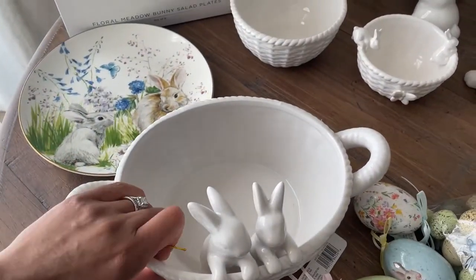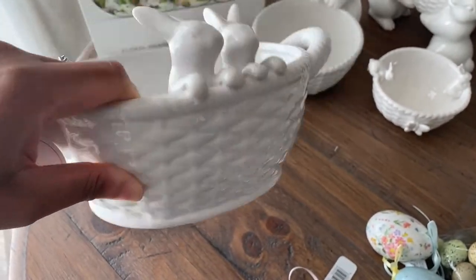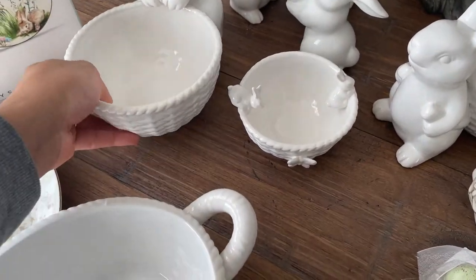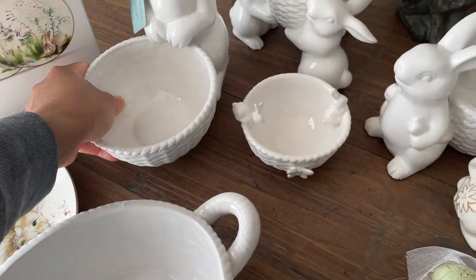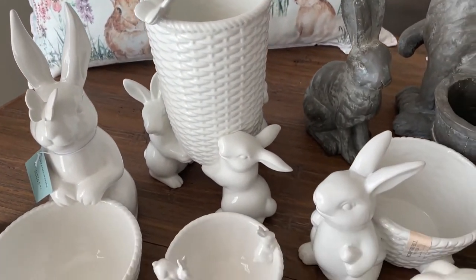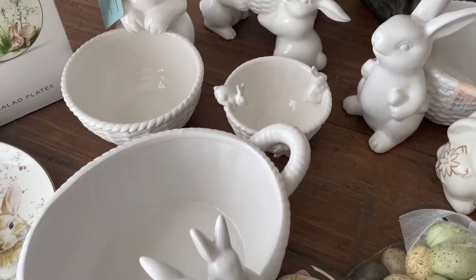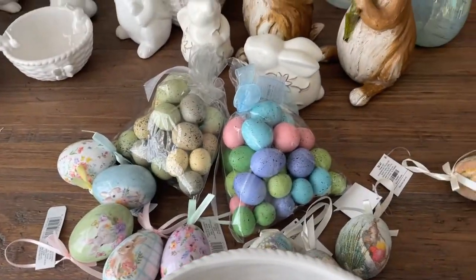It does feel a little bit lighter in weight, so I don't know if this one will chip easily compared to this Williams Sonoma one. It's quite heavy. But there you have it. I plan to put jelly beans and Easter candy and fill them up, Easter eggs.